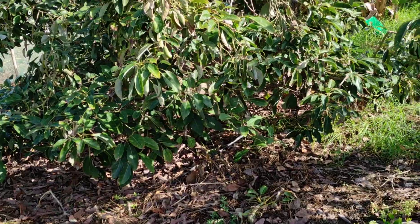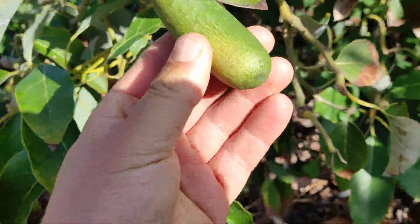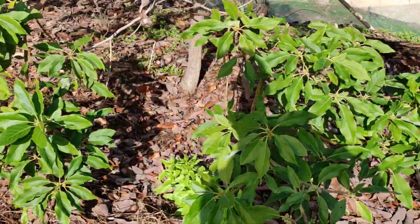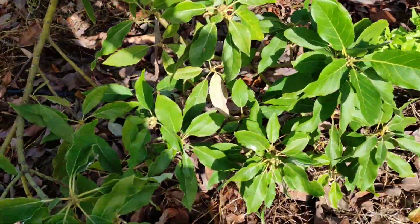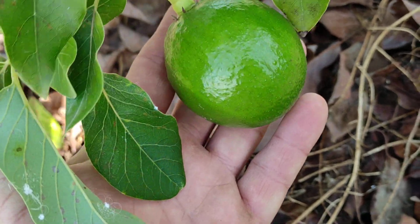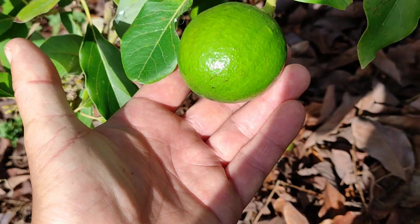Here is a tree with a lot of unpollinated fruit. Those cute teeny tiny sausage-like avocados. Here is a tree of aguacate liso, or smooth seedling avocado. Look at this, it's so smooth and shiny. Once I put it in the light, it's even more shiny.